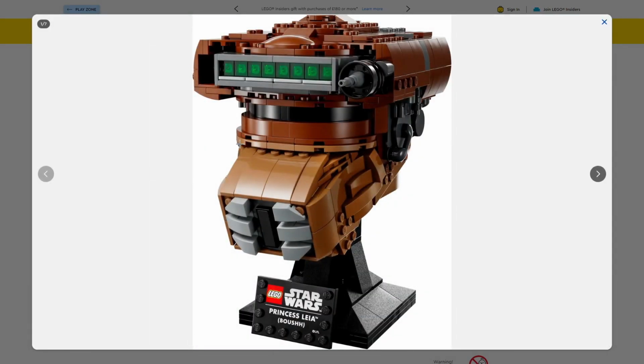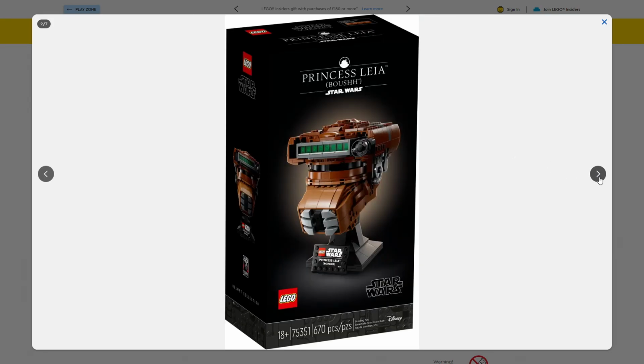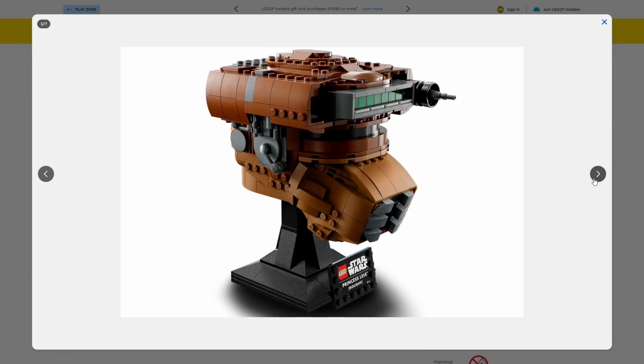I really love the helmet, and I actually think it is the most accurate. I know people will be shocked by that, but I think it is definitely the most accurate. I think lots of original trilogy fans will love to have this in their collection. And also, of course, like I said earlier, with leaks and rumours of more helmets being added to the Lego Star Wars helmet line, I think this will do amazing.